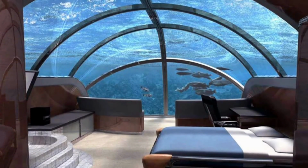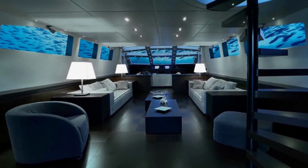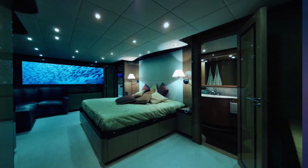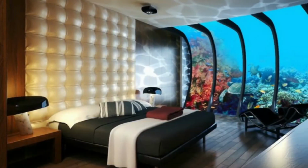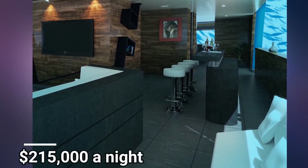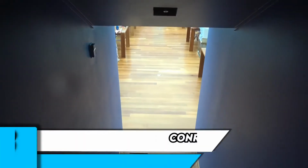Since 2014, the luxury villa rental agency Oliver's Travels has been offering this incredible submarine. The stunning views of the marine world will take your breath away, and this submarine has its team and staff members who make sure that you get everything easily. Living in this one can cost you $215,000 a night.